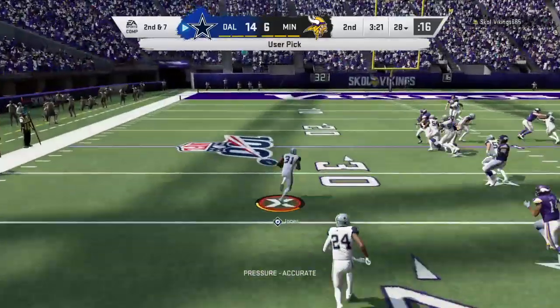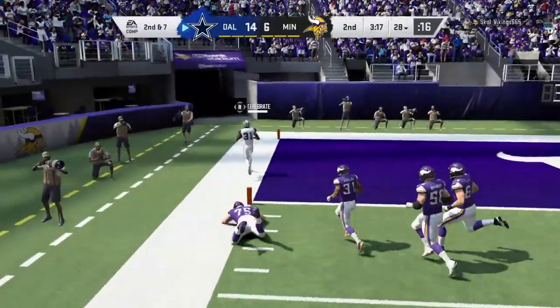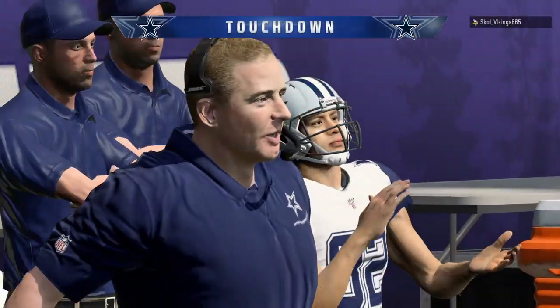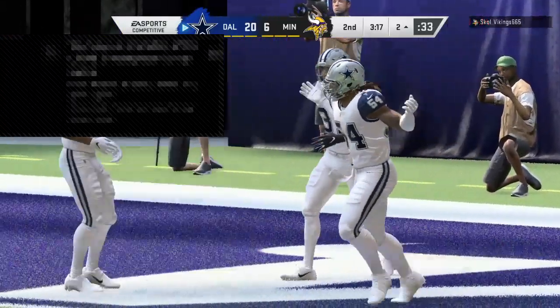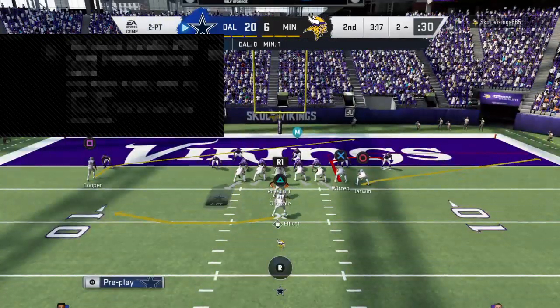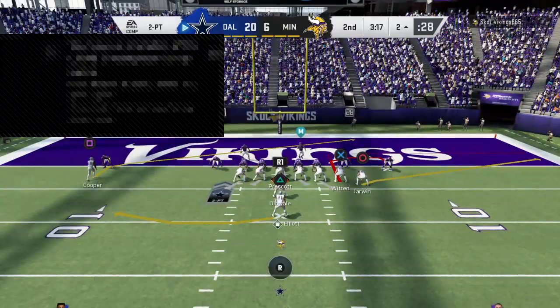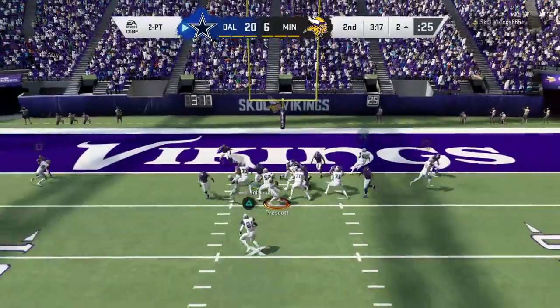Looking for Diggs, and it's intercepted. Picked off by Byron Jones. And he takes this one back into the end zone. I don't know who all is to blame there, but I love seeing pick sixes. Nothing like seeing someone pluck it out of the air and go the other way and see people try to change directions. Hard to do.